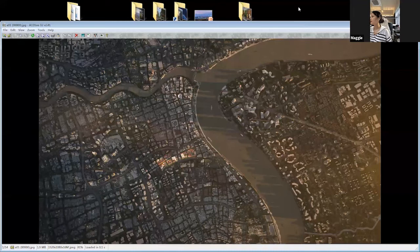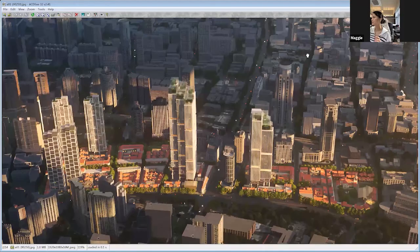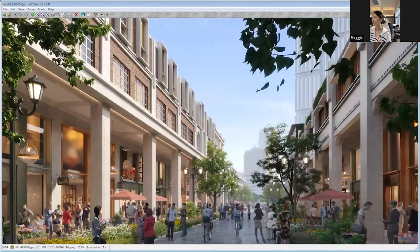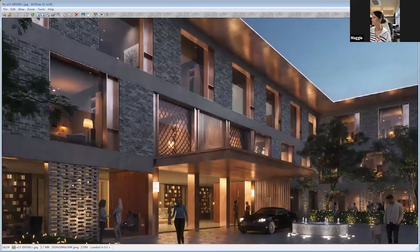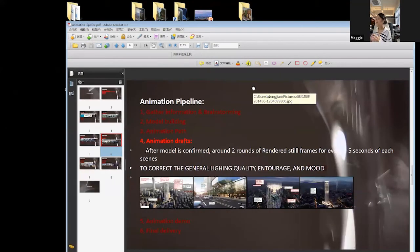So we will select maybe around 2 stills from each camera to do some lighting tests for our client to check whether the entourage and lighting details are good, or whether they have any comments. That's a draft that we will rely on to help our client check the animation details.